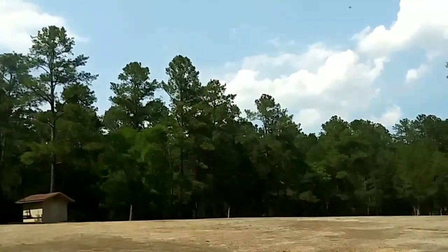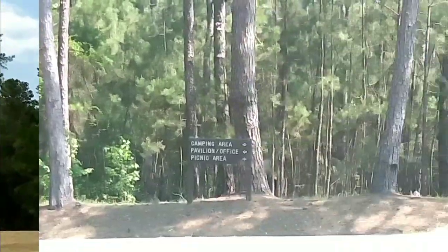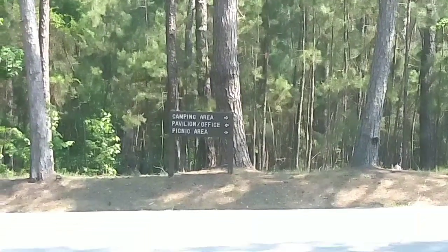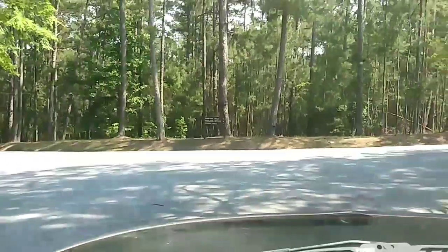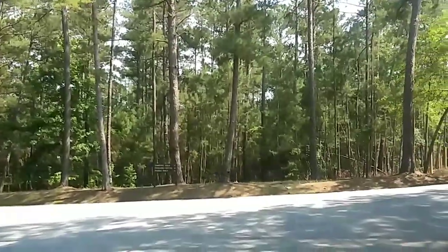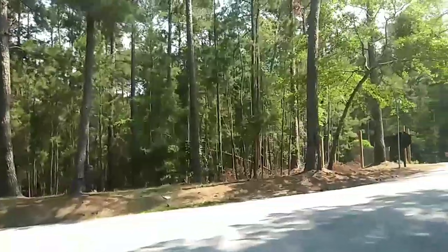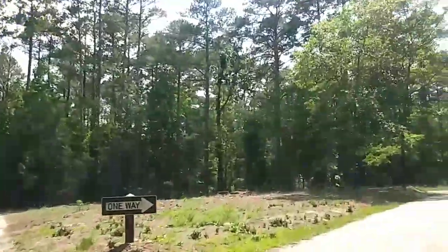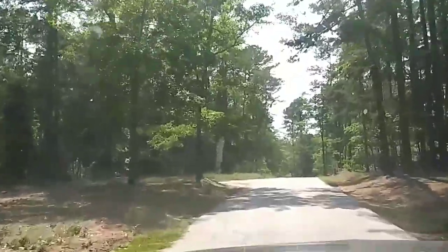And here at the park, let's go check the campground out. All right, camping area this way. Picnic area the other way. Little building right there. They're redoing the rest of the trash cans. Oh, the camper came behind us. Where the trash cans were once upon a time.